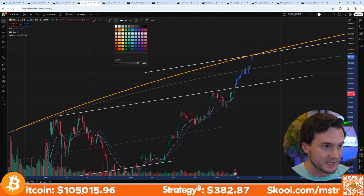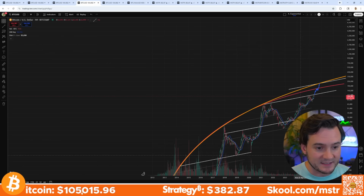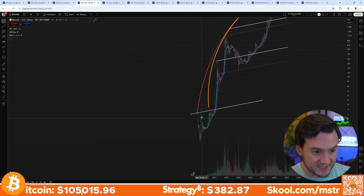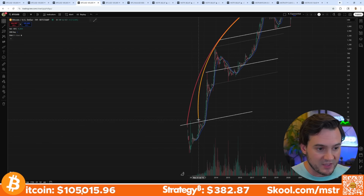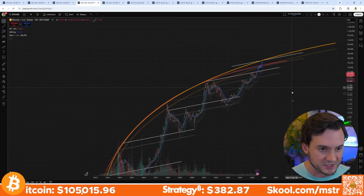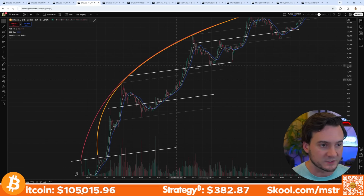And this actually would make some sense because this other parabola that I have in more of a muted gray, I'll make it red for now, is just me connecting other tops. So you can see here, from the release of Bitcoin, the red parabola connects, and then the orange connects from the next top that happened, two tops after Bitcoin was launched. And I like the orange one because it gives more room for upside. The red one was a little bit more muted.